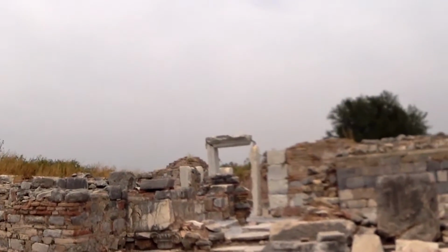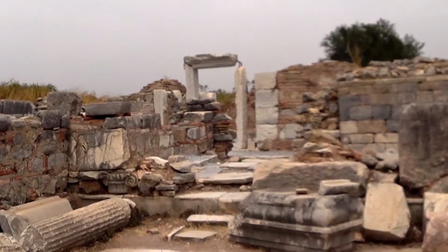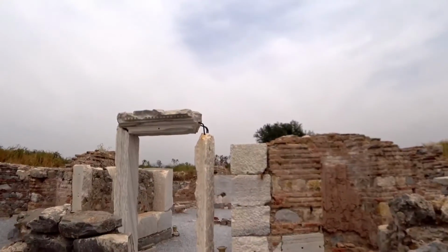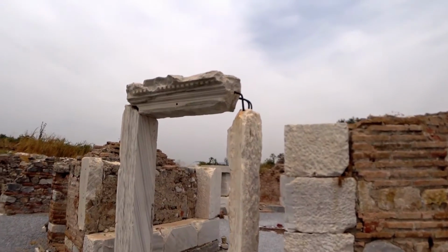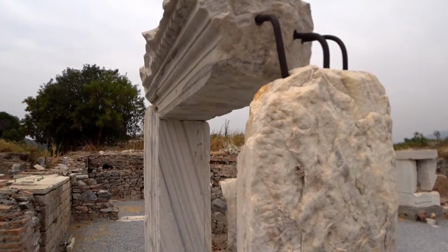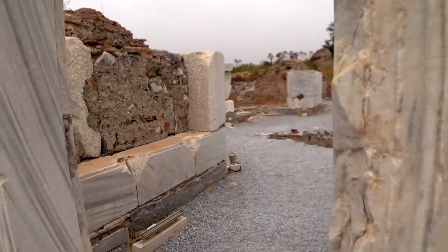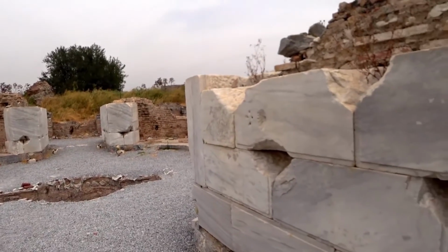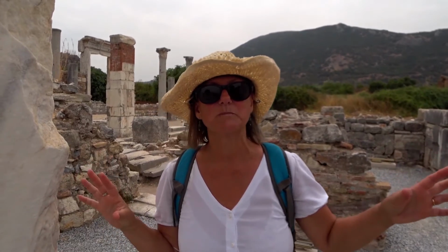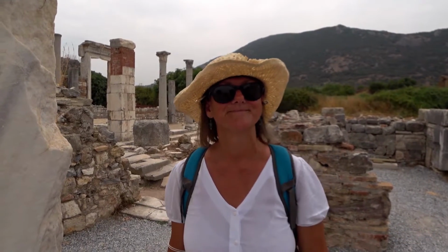And gone. Somebody's been cheating here. I don't think they used to construct like that. I think that's partly what the reconstruction team are doing now, is they're taking away the old types of reconstruction that don't fit in with how this place was built, and they're rebuilding it properly with materials that are in keeping with the materials that they used when they originally built it.